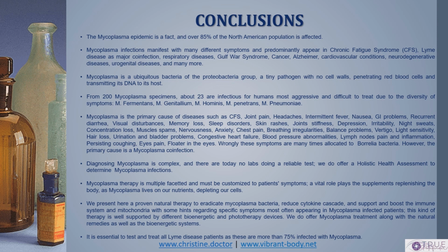As we have also seen, Mycoplasma is very often the primary cause of diseases such as chronic fatigue syndrome, joint pain, headaches, intermittent fever, nausea, gastrointestinal problems, recurrent diarrhea, etc. Often, as we have discussed in the course of this presentation, these symptoms are allocated to the Borrelia bacteria, when instead the Mycoplasma is the main cause.